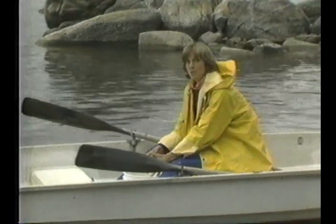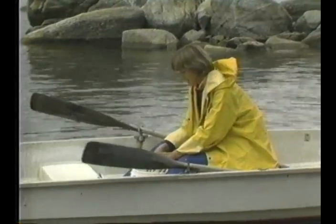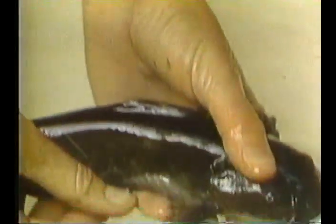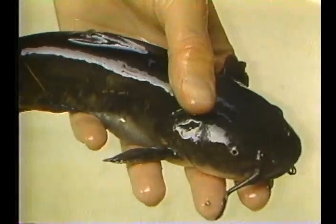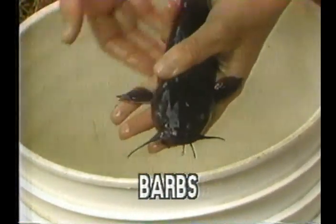Ooh, you have to be careful when you're picking up a catfish, or a horned pout as it's called. Catfish have long feelers on their faces. These things that look like cat whiskers are called feelers. The feelers won't hurt my hand, but the sharp barbs on their fins will. Catfish can use these barbs to sting a predator.